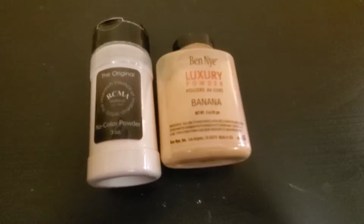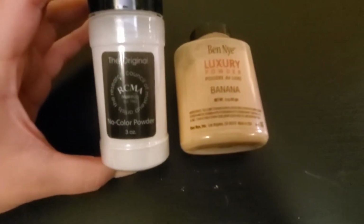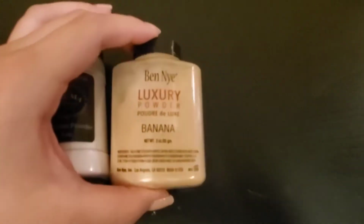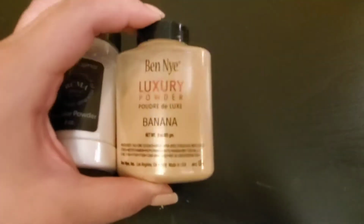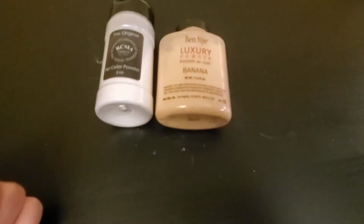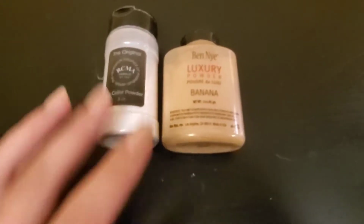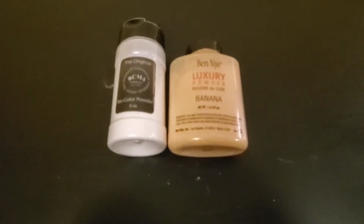So for this category, these are my under eye powders. So I have these 2 right here. This one is my RCMA No Color powder. There is also my Ben Nye banana powder. I also have 2 other under eye powders that I use in other palettes. So in total, I technically have 4, but right here that I'm showing you, I have 2.